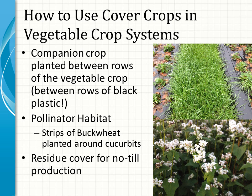Also, you can plant cover crops between crop rows, and this works especially well between rows of black plastic, as the top picture shows, where you have annual ryegrass that's planted between rows of plasticulture strawberries. Cover crops are also important as pollinator habitats to encourage pollinators that are necessary for many fruit and vegetable crops. And lastly, cover crops can provide residue that can be utilized with no-till vegetable production.